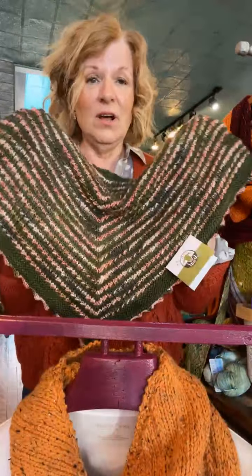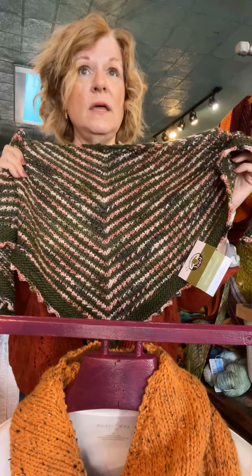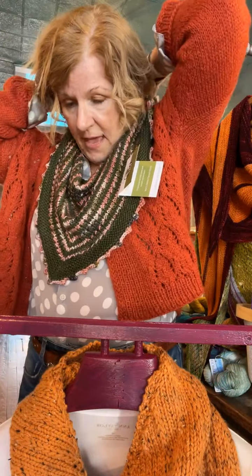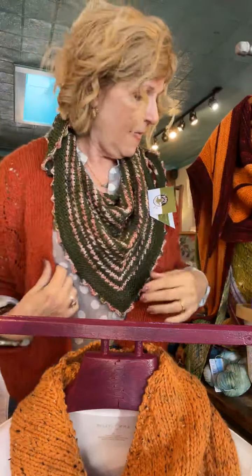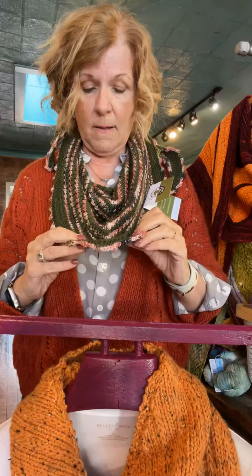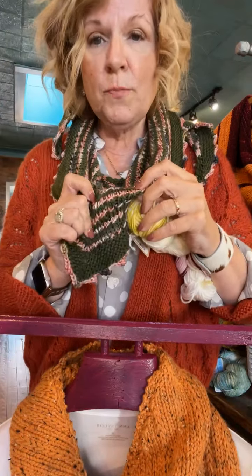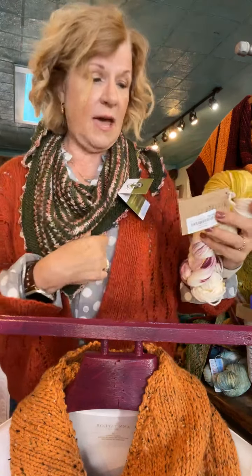Here is my new pattern called Tango Mango. I wrote it for Good Vibes, and it was original and exclusive to them for 6 months, and now it's available. And it is designed to use 2 skeins of a worsted, because we're always looking for some things to do with our worsted yarns. And so we wrote it for Alegria Grande, Manos, and specifically what to do when you have a super variegated yarn, which the pinkish one is, how you can do that.